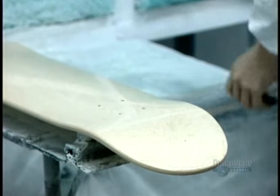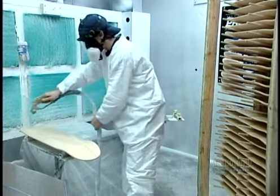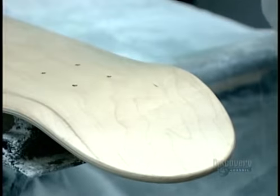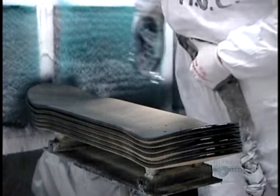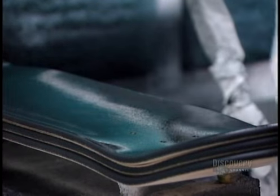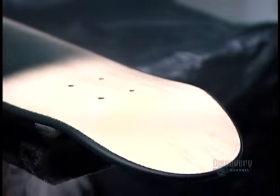The next stop is the finishing room, where they first spray the decks with a colorless primer. This seals the pores in the wood veneer so they won't absorb the coat of lacquer that comes next. The primer takes 2 hours to dry. Next, they spray on a coat of clear or colored lacquer. It leaves a protective, high-gloss finish. The lacquer also takes 2 hours to dry.